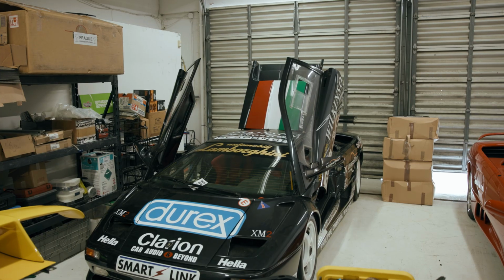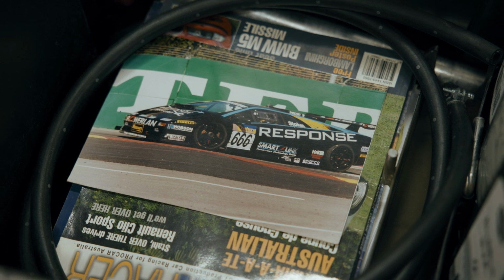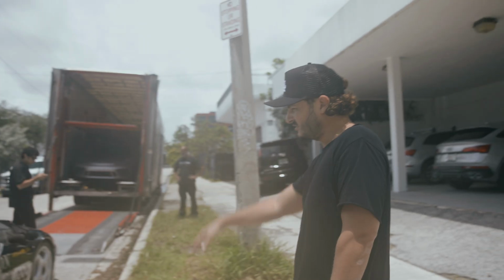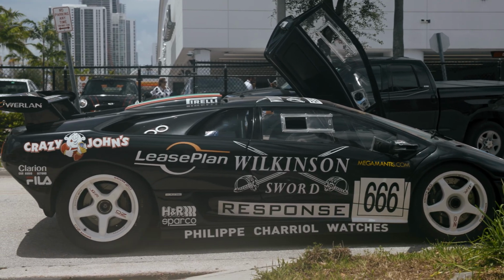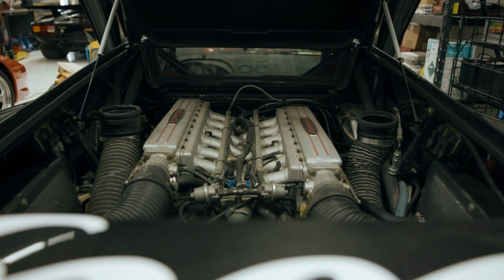We're gonna do a bunch of little refinements and details, things that need to be perfected on the car. This was actually how it raced in period in Australia, but I'd love to remove the graphics, clean the car up, do a complete paint correction, but the car looks fantastic.